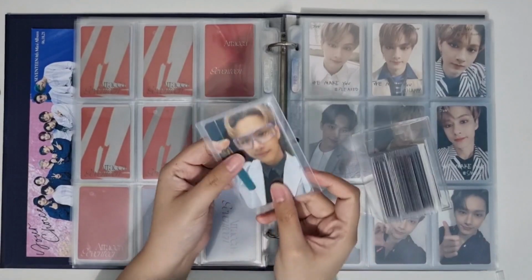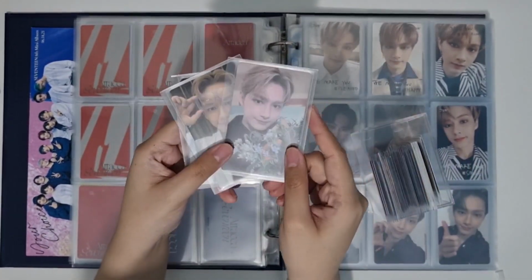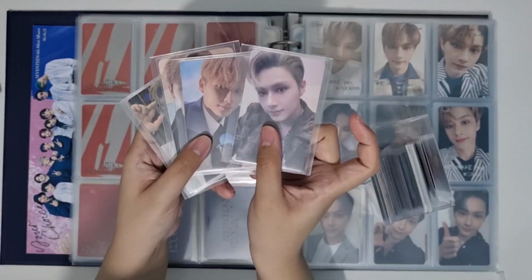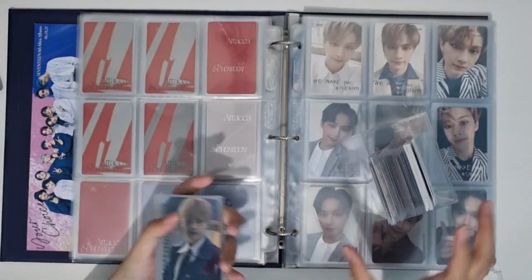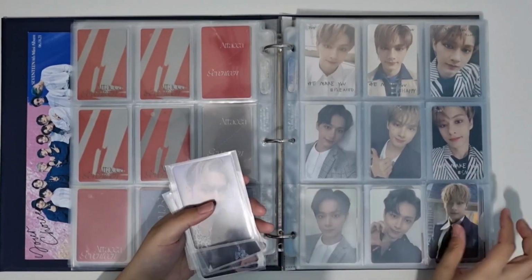Okay, now moving on. Actually, we're still not done. As I've said earlier, Junhui went insane with the pre-order benefit photo cards as well as the fan sign cards. And here I have more. Okay, I had a problem. I know I have a problem, but Junhui just really did so well during Attacca. I'm telling you, he wasn't even present for this promotion, but his photo card game during this era was insane. And this is a prime example of that.